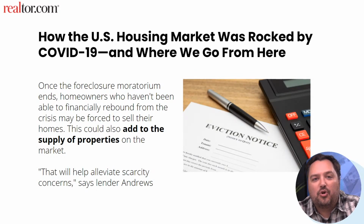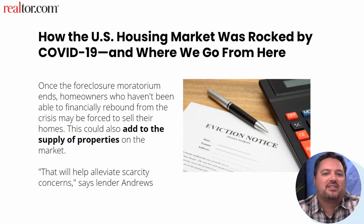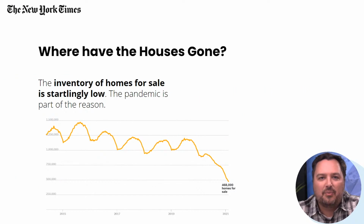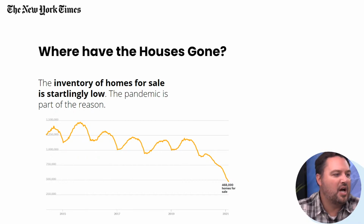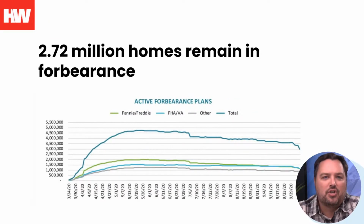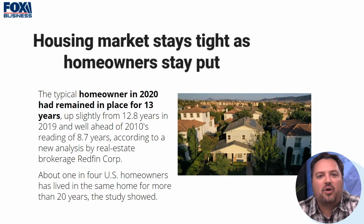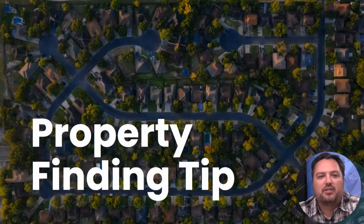Once the moratorium on foreclosures ends, homeowners who haven't been able to financially rebound from the crisis may be forced to sell, and this could add to the supply of properties, which would help alleviate some of the concerns. You can see here we were at 1.2 to 1.5 properties back, in the years 2015 to 2017, and as of now you can see we're down to 468 for the same time, just not enough houses. 2.72 million houses still remain in forbearance, and the housing market is tight. People on average are staying in their house 13 years, which is up a little more than the 12.8 it was in the past.